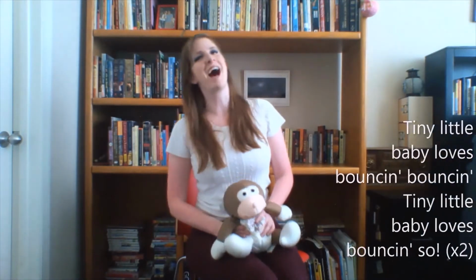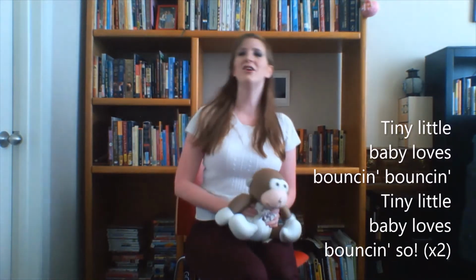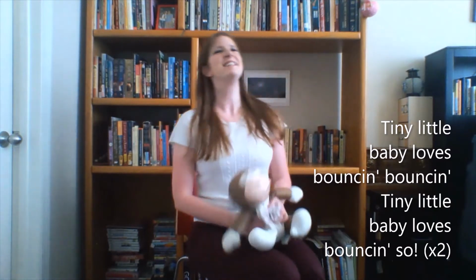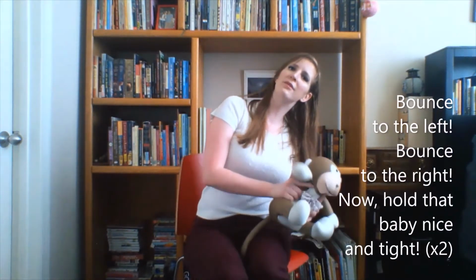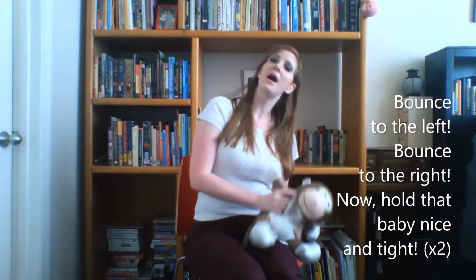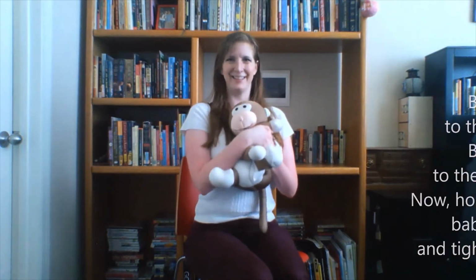Ready? Tiny little baby loves bouncing, bouncing. Tiny little baby loves bouncing so. Tiny little baby loves bouncing, bouncing. Tiny little baby loves bouncing so. Bounce to the left, bounce to the right. Now hold that baby nice and tight. Bounce to the left, bounce to the right. Now hug that baby nice and tight.